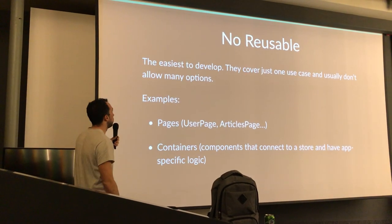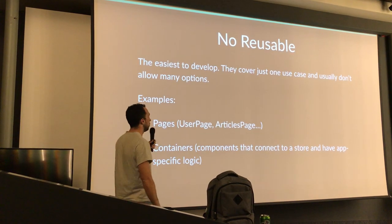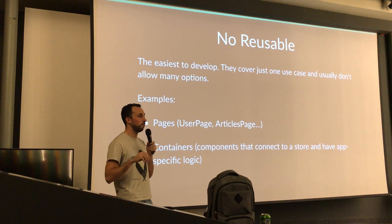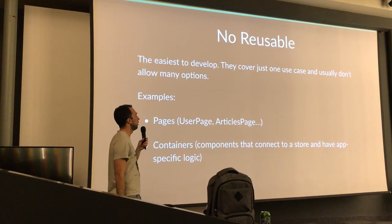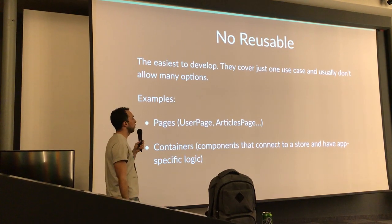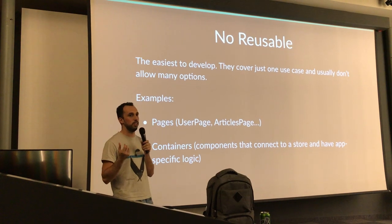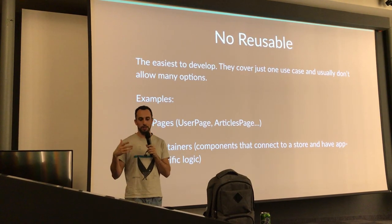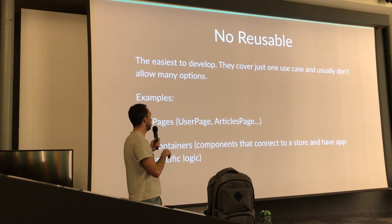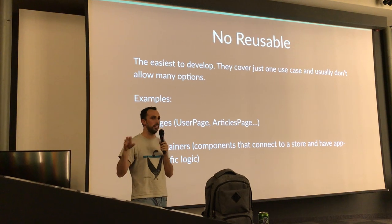And the non-reusable components are usually pages, containers, any component that is tied to the business logic of that application. Those are not reusable and they're not meant to be. They are usually also the easiest to develop in terms of reusability. It doesn't mean that a page is going to be easier to develop than a button. But when you build a page, you don't need to think about how to reuse it, abstractions and all that stuff.